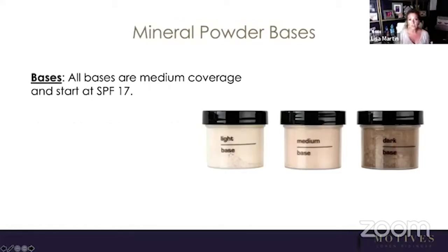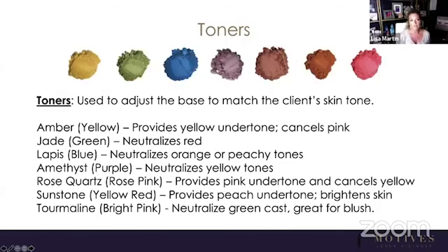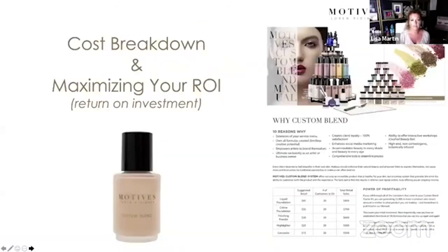And then there are base shades: light, medium, and dark. During the consultation, you may remember, or maybe not, I'm going quickly, but in the liquid we broke it down. We had 7 base shades, but we broke them into categories of light, medium, and dark. So it makes the powder super simple, when you're adding a finishing powder, to know where to start. Same concept where you're going to use toners to perfect the base shade or complement someone's natural undertone. Again, we teach all of this in the class.